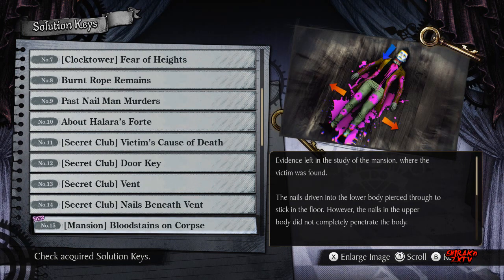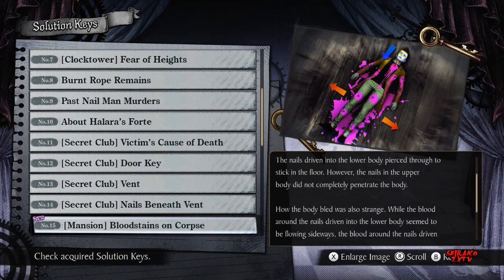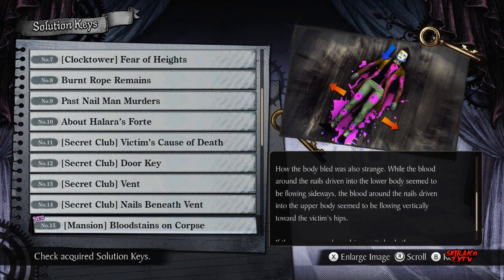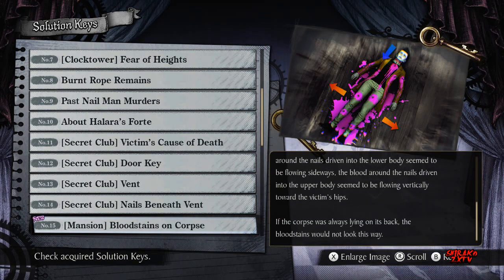Evidence of the study measure where the victim was found. The nails were driven through the upper body, or the nails driven to the lower body pierced through to the stick in the floor. However, the nails in the upper body did not completely penetrate the body. How the body bled was also strange. While the blood around the nails driven into the lower body seemed to be flowing sideways, the blood around the driven upper body did not. So he was at least standing at some point.